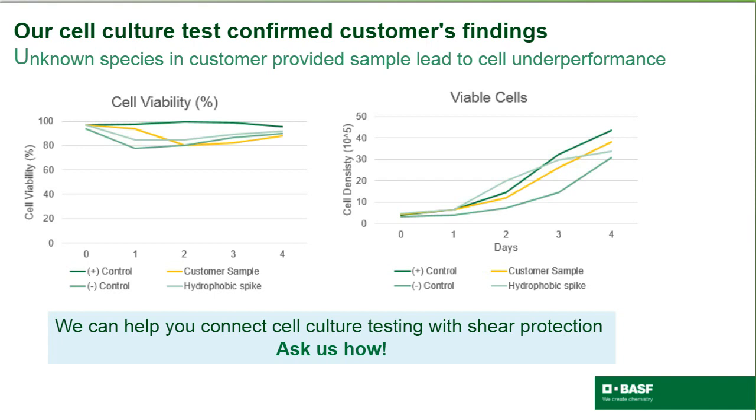If you look at it, yellow was the customer sample that we received that was underperforming. Our positive control here is a bio lot. Our negative control was a lot of regular grade poloxamer that had been identified and flagged as problematic in cell culture. And of course, we also do another negative control, doing a hydrophobic spike to simulate those conditions.